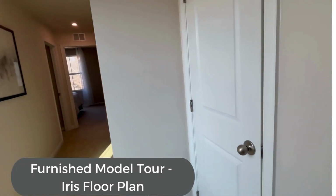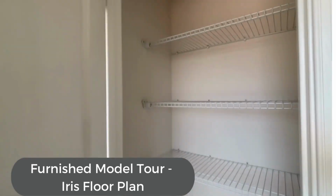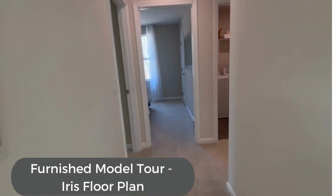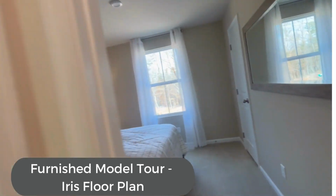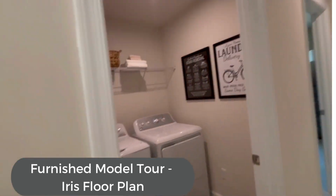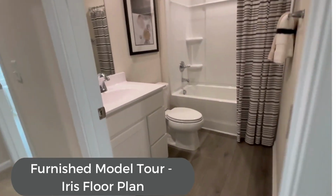Immediately upstairs, you have a linen closet, a window overlooking the front, and the hallway that leads to the bedrooms. So we have bedroom number 2. Right here to your right will be the master bedroom. Laundry, washer and dryer, full bath.